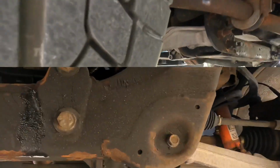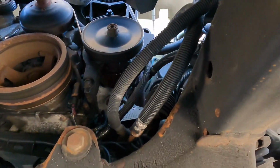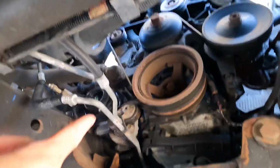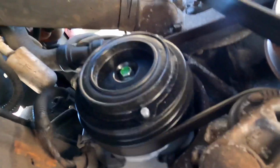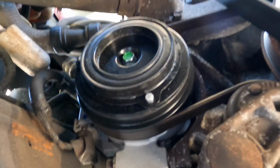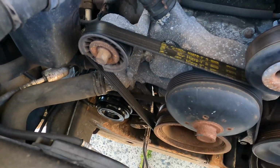Some things to take note up front there. There's a drip or two coming from the power steering reservoir and pump, no big deal. We can address that if needed. We did notice a brand new condenser for the air conditioner. That's going to be huge as the summer months approach. If somebody's picking this up to haul an RV or a boat, they can stay nice and cool.